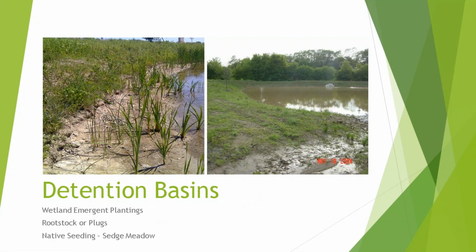Again, same thing as a retention basin. Native seeding is incredibly important up above that wetland emergent zone and then into the dry prairie zone.